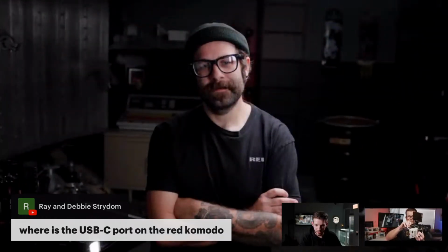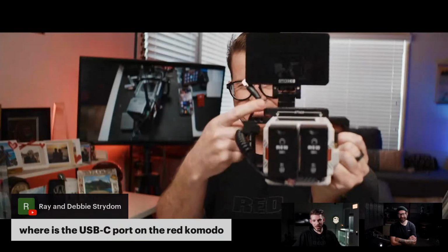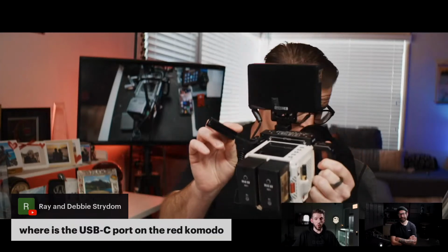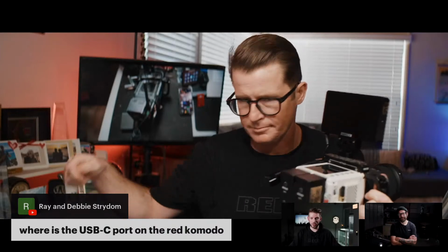One second. Oh, that is Clay. There we go. So James is showing the link adapter there, goes on the top of the camera, and it gives you that USB-C output that you can either use to connect to an Android or an iPhone, or James has the gigabit Ethernet adapter on there as well. This guy right here.